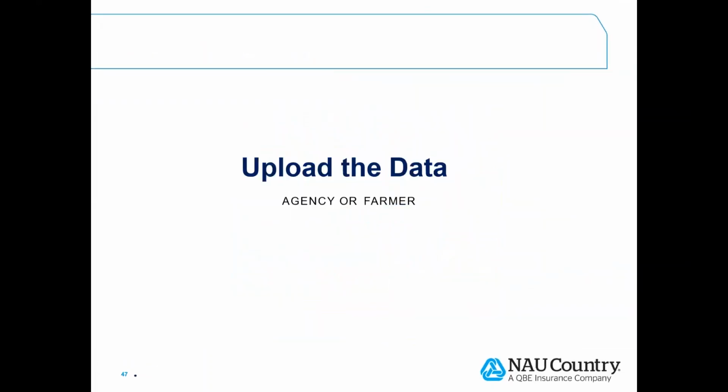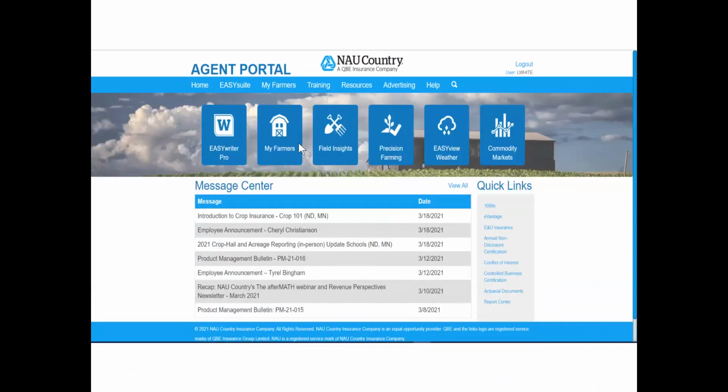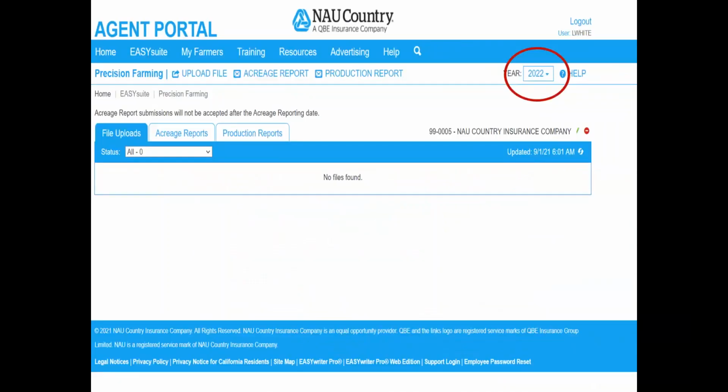So we're going to upload some data to take a look at it from both the agency or the farmer, and I'll show you the difference between the two, which is very little. We go into either the agent's portal up here or the farmer's portal, whichever one we are, and we sign into the program. Once we're in the program, we see the message center down below that has several different announcements you could read if you wanted to, but we're basically interested in the precision farming tab here for us right here.